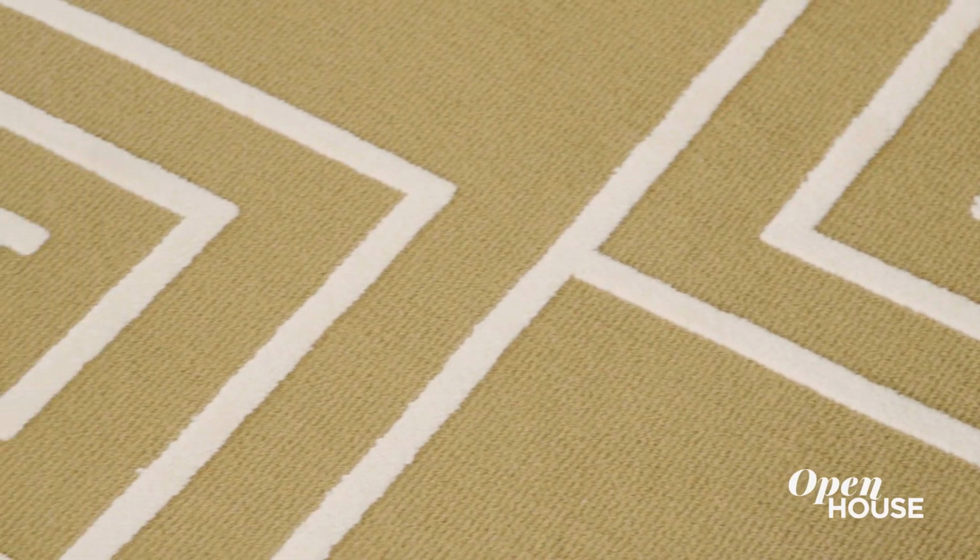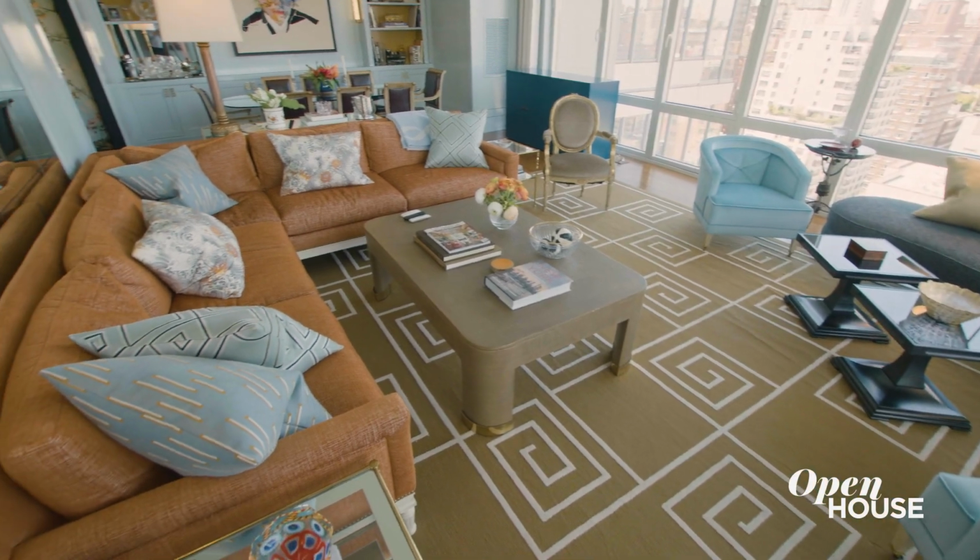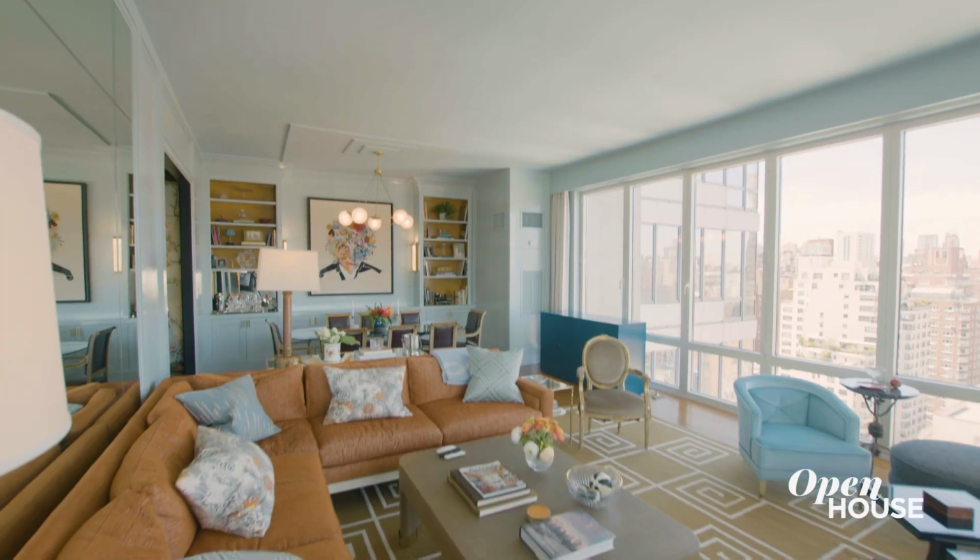And everyone that knows my work knows that I love Greek key. So I used it here on this area carpet to give the room some structure. This helped me organize a more classical seating grouping in an otherwise contemporary space. And this interplay between classic and contemporary always makes for exciting design.